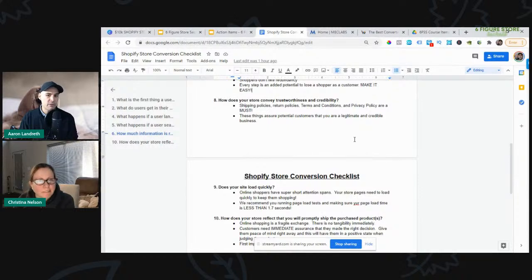How does your store convey trustworthiness and credibility? And this was a great point to bring up on that MEC lab sheet as well, including shipping policies, return policies, terms and conditions, and privacy policies. Those are all a must. Shopify has made it incredibly easy to add those things in and then tailor to our heart's desire. It's just a couple clicks and those templates are ready to go. And then just make sure you add them in your footer navigation. These things assure potential customers that you are a legitimate and credible business. Can't do business without them.